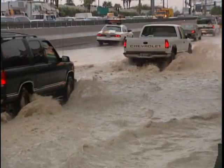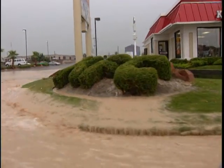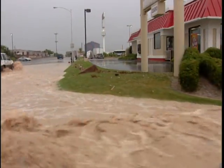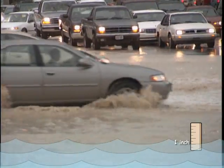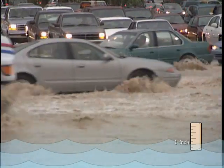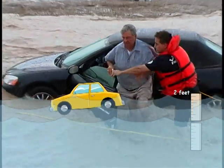So you know playing in floodwaters is dangerous, but what about driving in them? You think you're safe there? No way! You never want to drive through any amount of water. Just an inch of water can cause you to lose control of the car. All it takes is 2 feet of water for the car and you to be floating away.